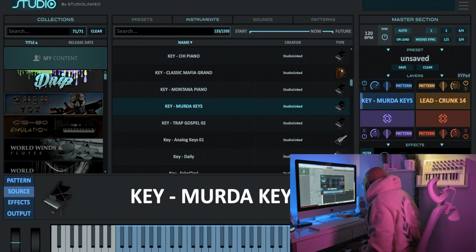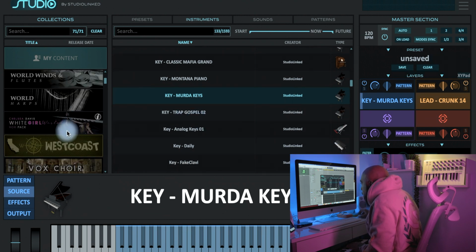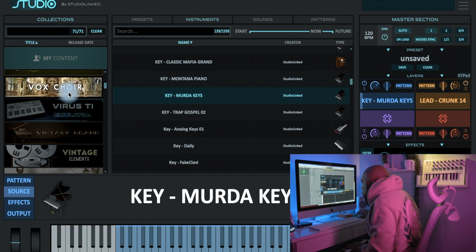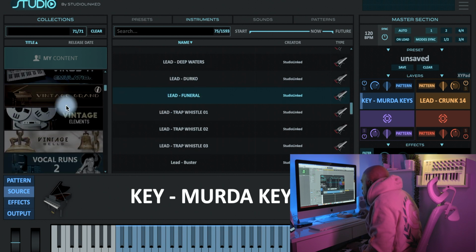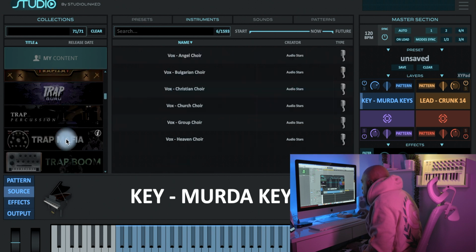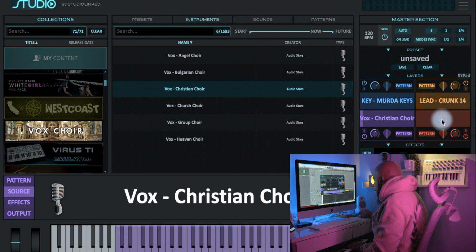And I still have the option of 2 more patches that I can add sounds to. So let's go to Vox Choir, and I only want to see the Vox instrument right now. So I went to Vox Choir. I can demo these. Let's take that one and drag and drop that. So now I have all 3 of these being used.